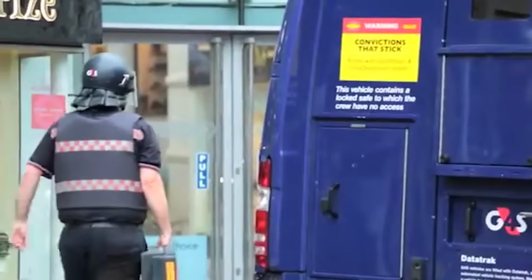We've no idea where they come from. Shops have little idea when they'll arrive, and most of us don't even know what they really do. This is the fascinating story of Britain's cash-in-transit vans.